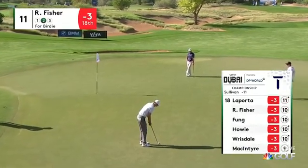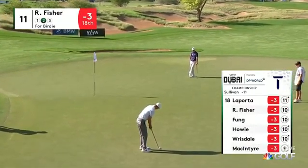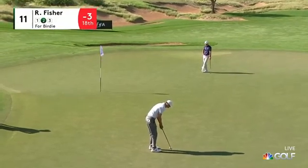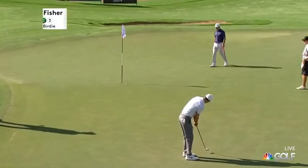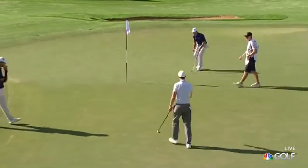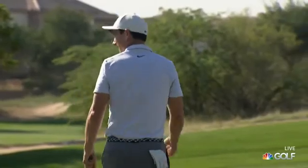Very good ball striker, Ross Fisher. Hits a lot of greens. If this blade works for him, he can do miracles. Go on, go on. Oh, 2 in a row. Tell you what, he knows how to go low.